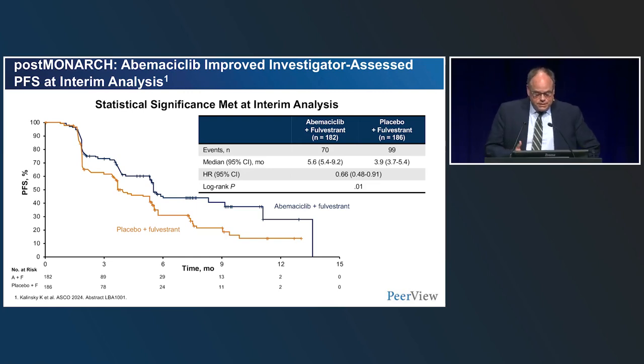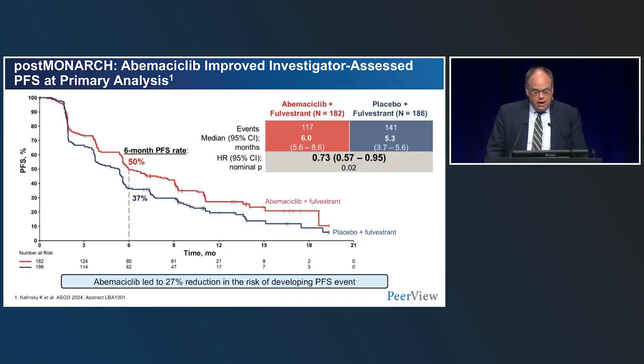At the first interim analysis of the post-MONARCH trial, the addition of abemaciclib plus fulvestrant improved investigator-assessed PFS. But what was presented at San Antonio demonstrated that, interestingly, although there was a statistically significant improvement in the final investigator-assessed PFS, the placebo arm, the fulvestrant arm, actually did quite well. And so this led to a smaller delta in terms of the final improvement in PFS. Nevertheless, this is the first randomized phase 3 trial that clearly demonstrates that adding, in this case, a CDK4/6 inhibitor in the second-line setting, in this case abemaciclib along with fulvestrant, led to an improvement in PFS over fulvestrant alone.